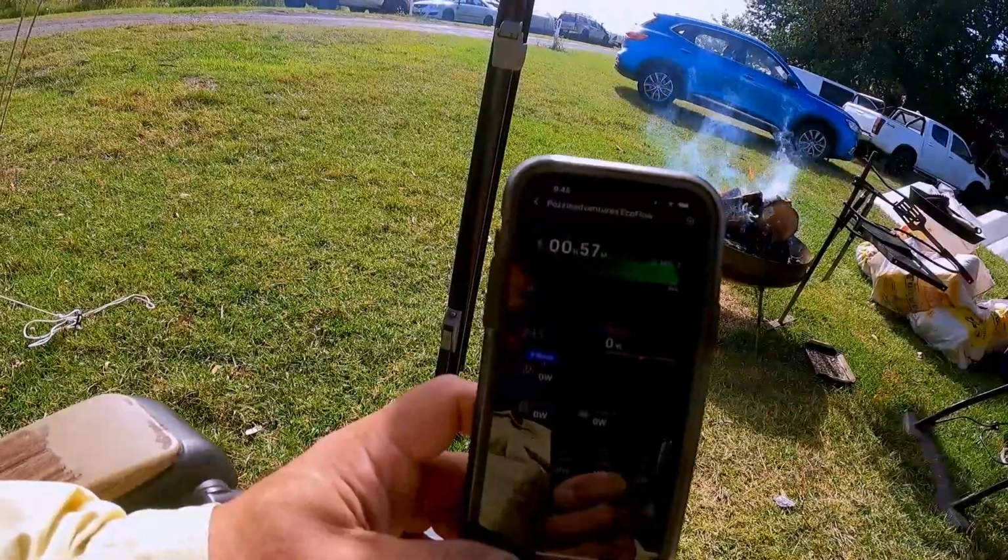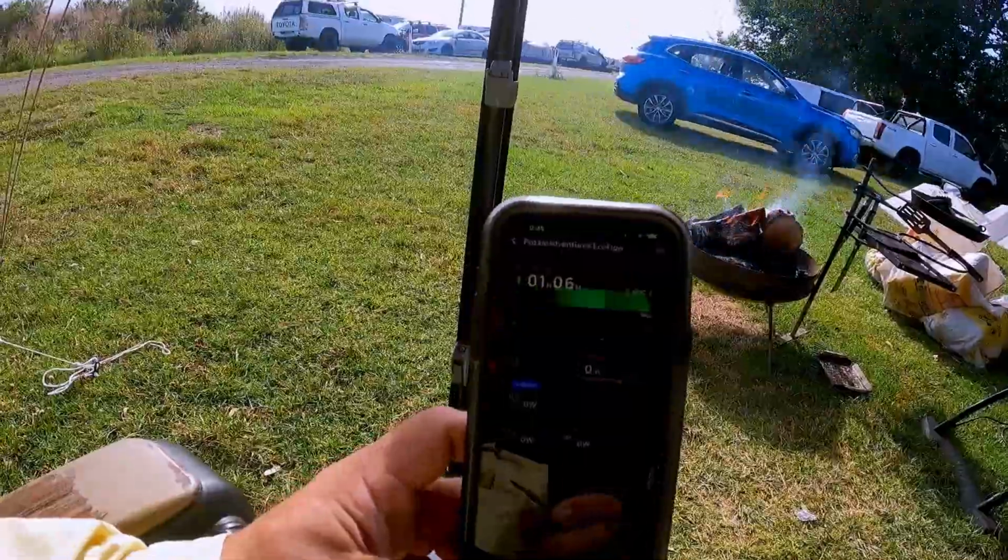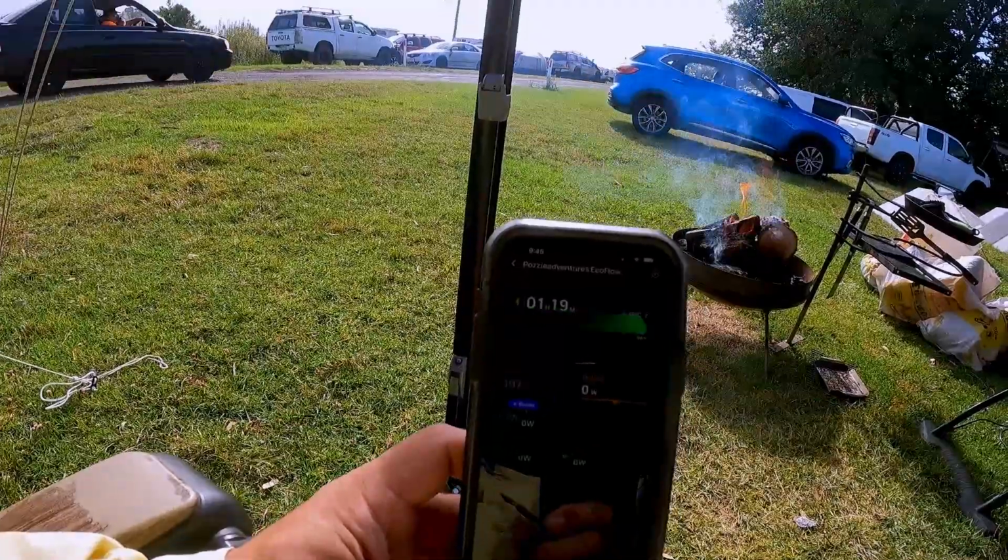Yeah, not that impressive. A little bit of sun hitting the panels now, and the EcoFlow's looking at being fully charged in just over the hour.